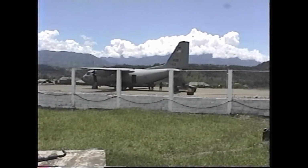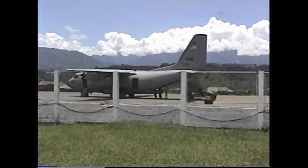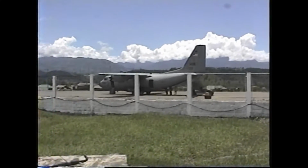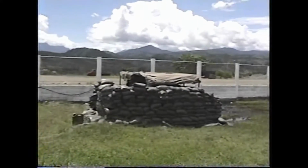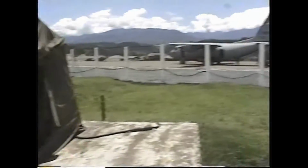And this is our C-27 right here, right out the back of our tent. As you can see, it's a little close. It's pretty windy when it lands and takes off. Right over here, we got the generators and stuff. And right here is the hooch. It's not exactly five stars, but it's home.